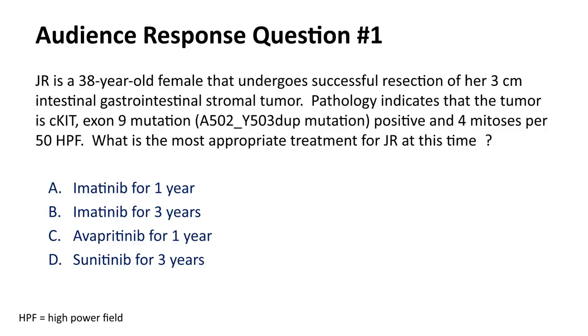We will start with a patient case. JR is a 38-year-old female that's undergone a successful resection of a 3-centimeter intestinal gastrointestinal stromal tumor, also known as GIST. The pathology indicates that the tumor is c-KIT positive, found with exon 9 mutation, and had 4 mitoses per 50 high power field. What is the most appropriate treatment for JR at this time? Is it A, imatinib for 1 year, B, imatinib for 3 years, C, Avapritinib for 1 year, or D, sunitinib for 3 years?